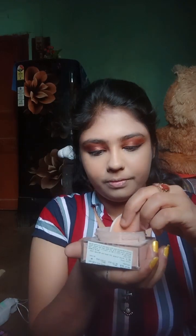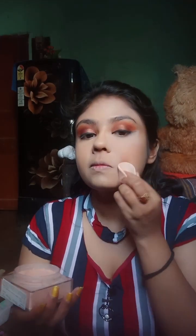Using this Maybelline Fit Me powder, translucent powder in the shade Light 15, and I don't usually bake way too much because I do have a dry skin, so I just tapped the powder all over my skin, and I'm good to go.